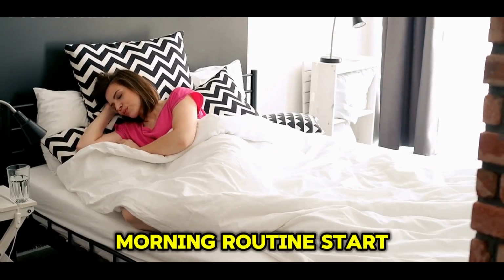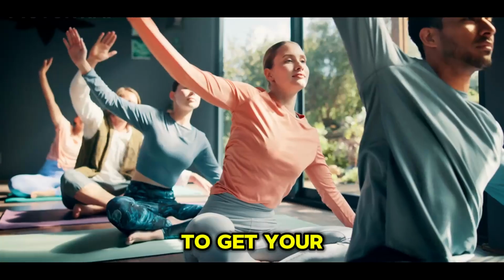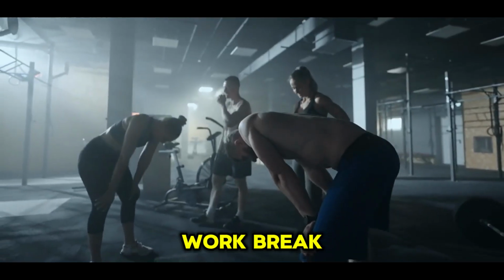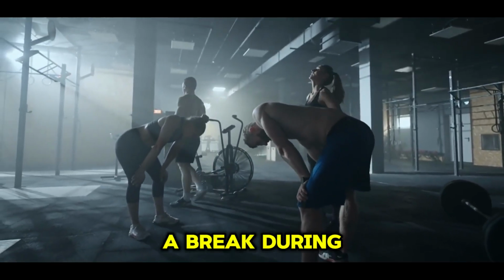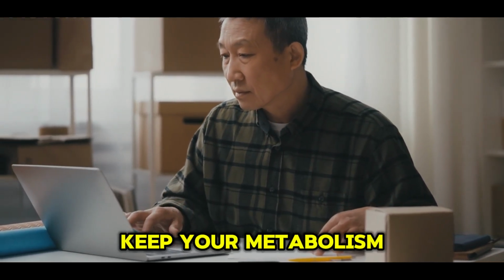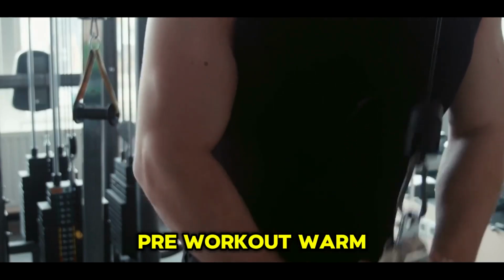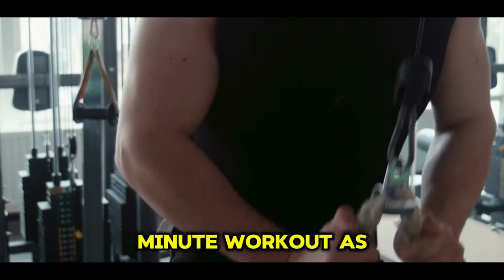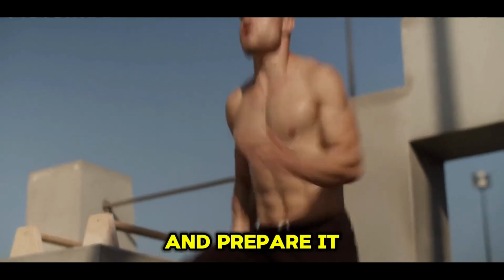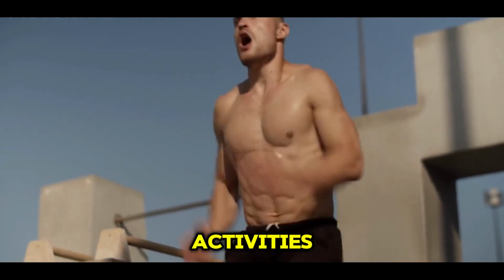Morning routine. Start your day with a 5-minute workout to get your blood flowing and boost your energy levels. Work break. Use a 5-minute workout as a break during your workday to reduce stress, improve focus, and keep your metabolism active. Pre-workout warm-up. Incorporate the 5-minute workout as a warm-up before a longer exercise session to prime your body and prepare it for more intense activity.